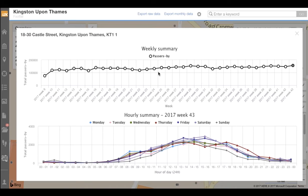However, it's not just the commuters going to the train station that are passing this store. Footfall is pretty much constant throughout the majority of the day, from around 11 a.m. all the way to 6 p.m. every day, apart from a Sunday where it starts to decline a little bit earlier, around 3 or 4 p.m.